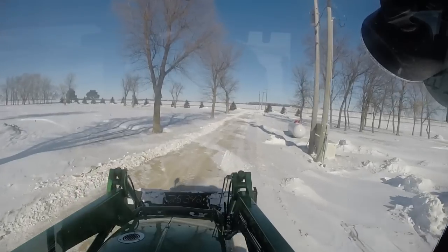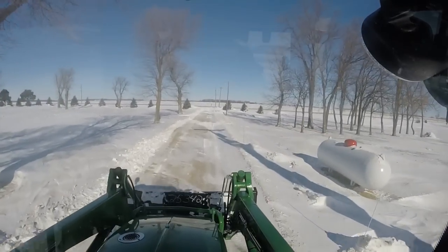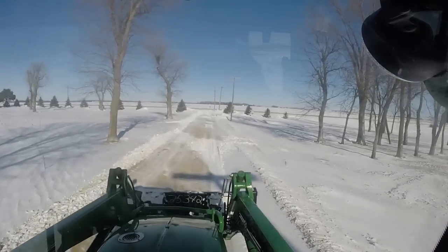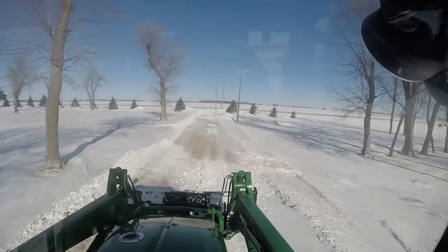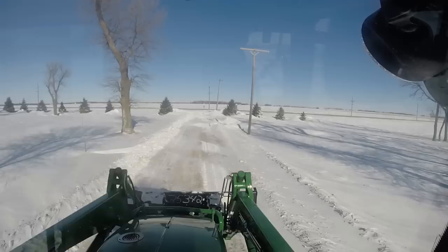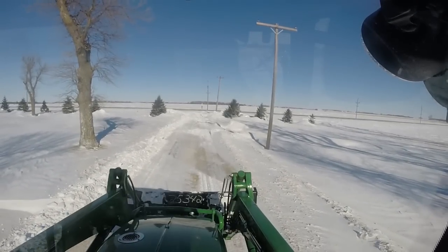The 1445 still has a good bit of summer diesel in it. It's got regular number 2, so I don't even want to go through that rigmarole of trying to get it done. So the 4066 it is. And here it is. I got the blade turned around wrong.